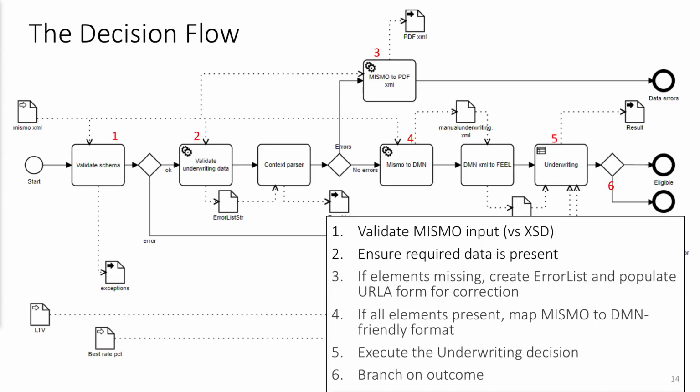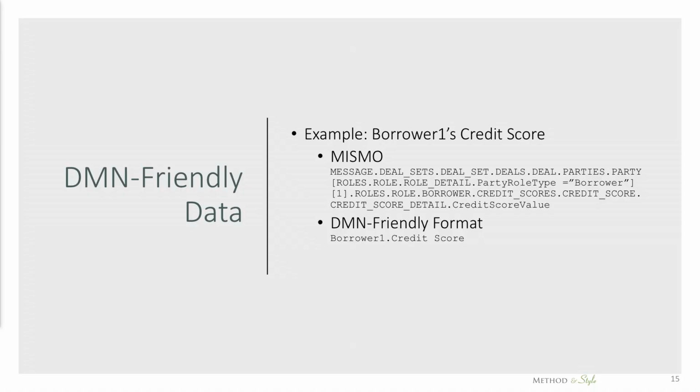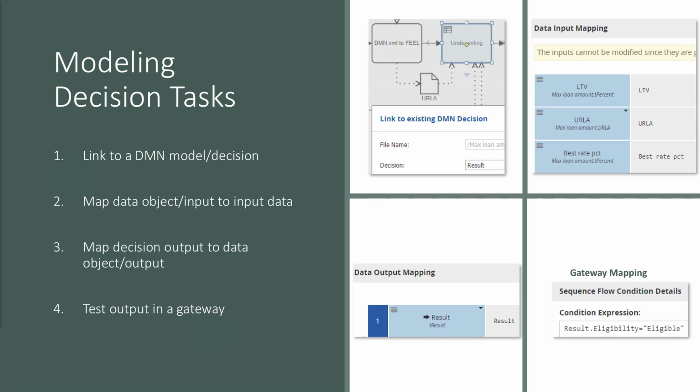So we need a process to prepare the MISMO data for the underwriting decision: schema validation, data completeness validation, and mapping to a more DMN-friendly format. Because MISMO XML, imported directly to FEEL, is not DMN-friendly. At the top, you see here, is the borrower's credit score in FEEL generated directly from MISMO. The bottom is after mapping to a more DMN-friendly format, much better.